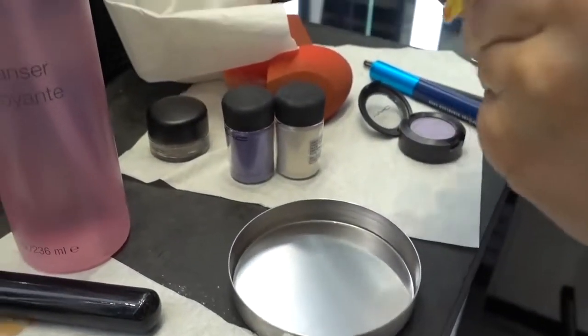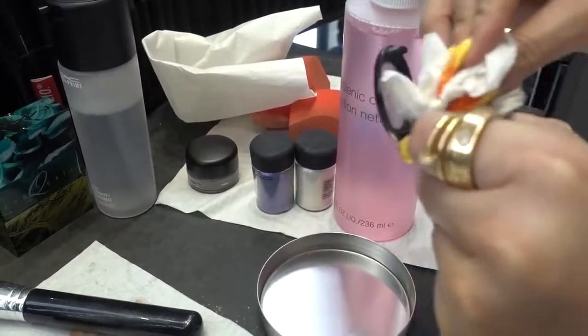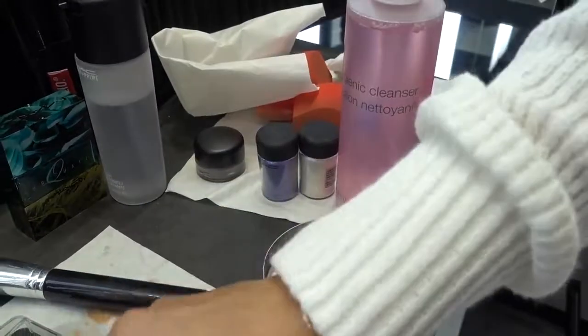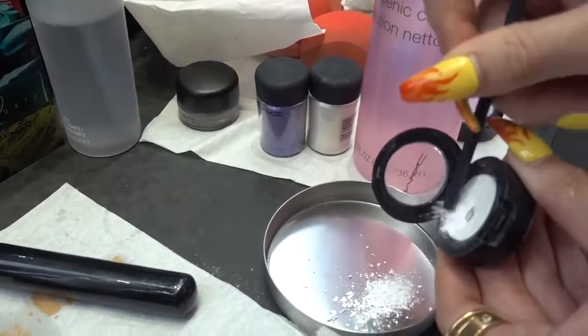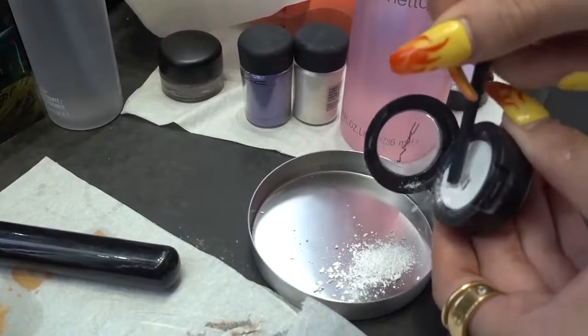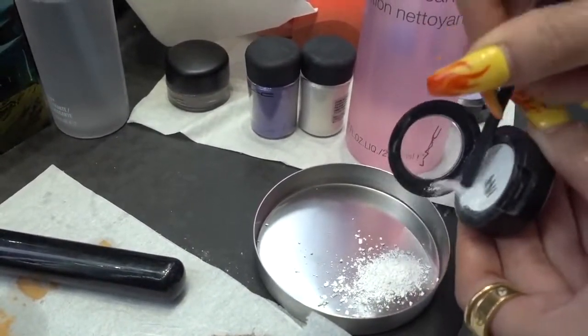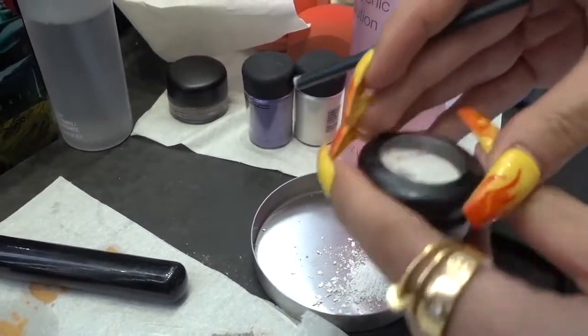I have this white eyeshadow here, but I really wanna do a really cool design on my lid. So I'm gonna clean this off and then I'm gonna get something maybe like this. Basically, I wanna scrape a bunch of white pigment in there. Please don't hate me for destroying this eyeshadow, I'll buy it. This is like a white eyeshadow. Oh my God, this is gesso. That's such a throwback.